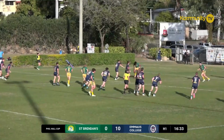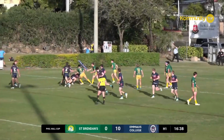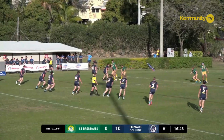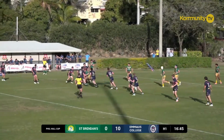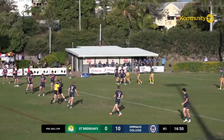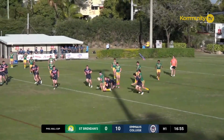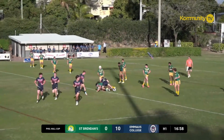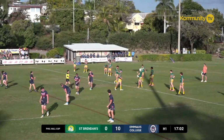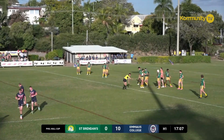And Emmaus now defensively really looking to limit the width of the St Brendan's attack. Bunch defensive line here. St Brendan's happy to take it one out for now. Approaching the 17-minute mark, Emmaus 10, leading St Brendan's 0. And once again, a reminder, St Brendan's finished first on the table heading into the finals. We've got another penalty, this time rather to St Brendan's.